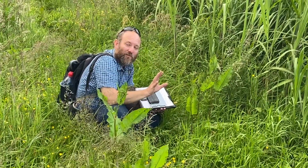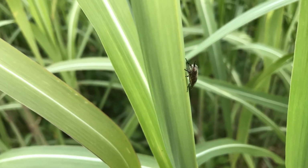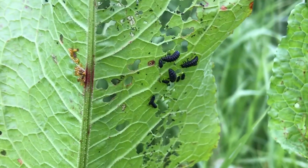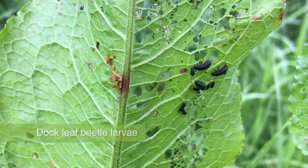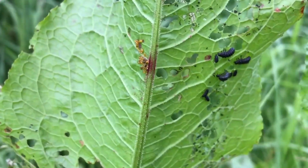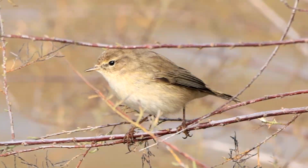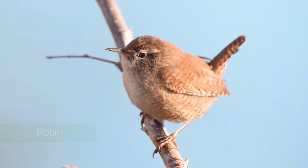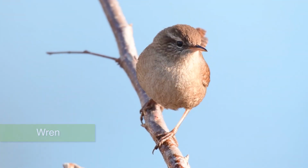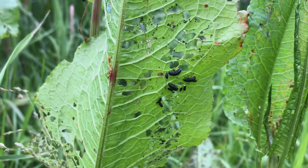But the key thing is there aren't pesticides being used here, so there are insects. And actually on these dock leaves, there are the larvae of dock leaf beetles. And you can see the little windows where they've been feeding on the dock leaf. And so these are ideal food for maybe a bird like a chiffchaff, just singing behind me here. Maybe robins, wrens, things like that, which might well come and pick off these dock leaf beetles. But really good to see.